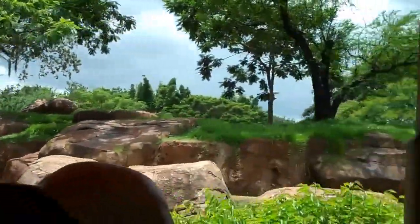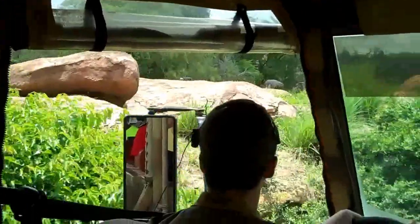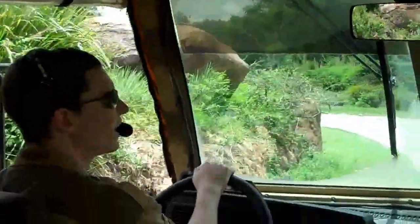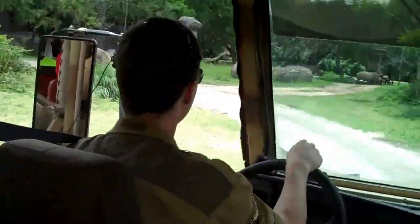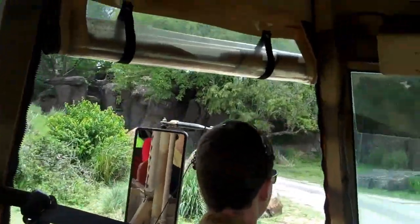We're going to pull around to the other side of these rocks. You can spot them over here. These lions do remain inactive about 18 to 20 hours of the day. They end up coming out at night to hunt. The females do most of the hunting, while the males stay back to protect their pride.